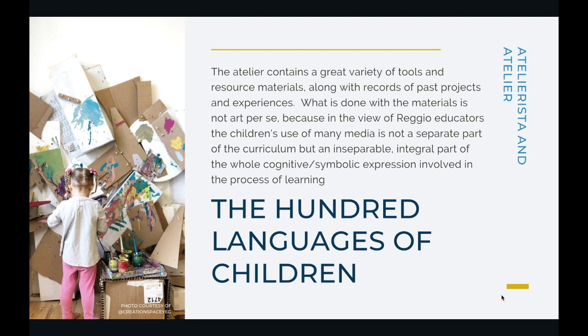So children learn in all different ways. I've talked a lot about how it is a very holistic experience, and that is exactly what this approach does as well. So children use their entire bodies. They use every single learning domain. They use their sensory systems to learn all the time. It's not just one or the other. It's literally their entire bodies. Everything is going at the same time.